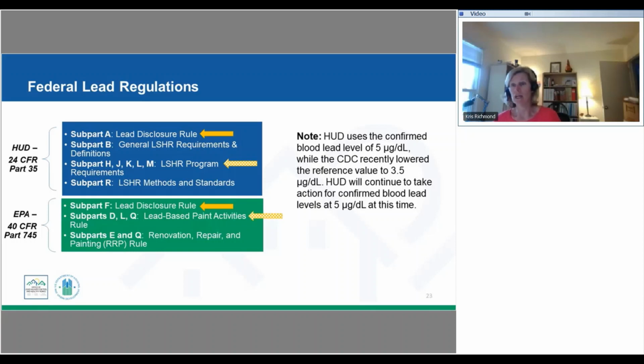You see at the top we have our blue box there. That's for HUD's lead safe housing rule and the different subparts. So those are found at 24 CFR Part 35. And then the green box below are the EPA requirements, and those are 40 CFR Part 745. And CFR, in case you're not familiar with that term, stands for the Code of Federal Regulations. You're always going to find HUD regulations at Title 24, and you'll always find EPA regulations at Title 40.